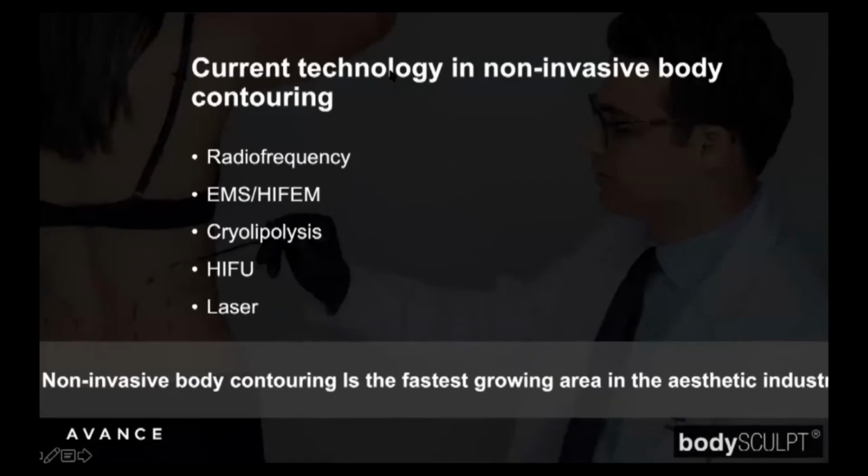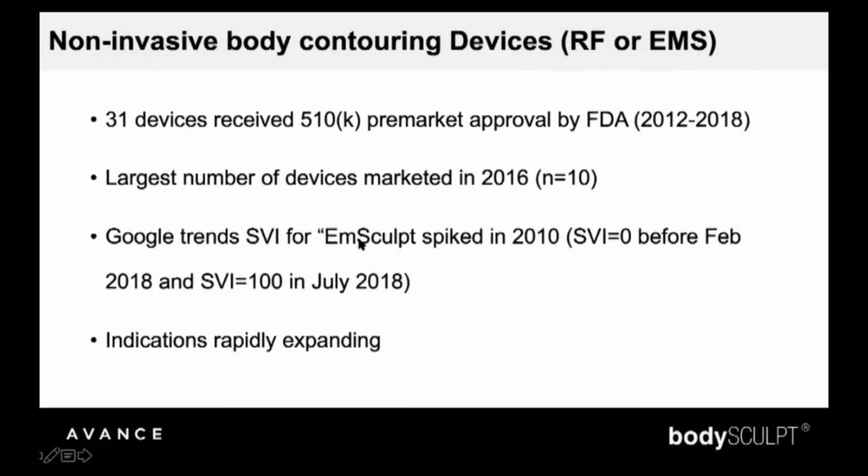So when you look at body contouring as a whole, I think it's useful to look at what the current technology is in non-invasive body contouring. So we have here in the United States and really internationally, the options include radio frequency, include electrical muscle stimulation, cryolipolysis, which we're all familiar with as cool sculpting, and then there's also some laser devices and high frequency ultrasound devices. Really, this market has expanded very rapidly.